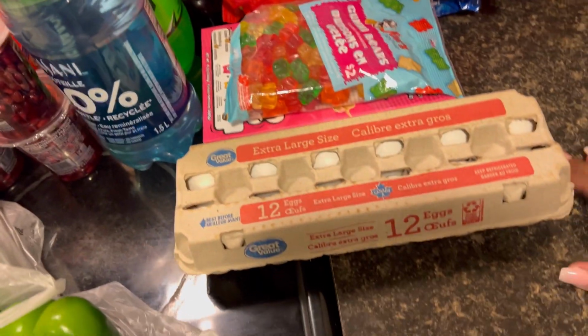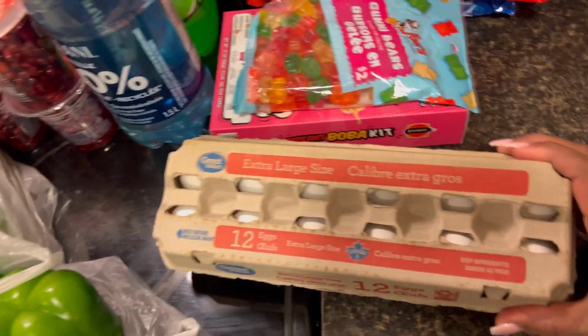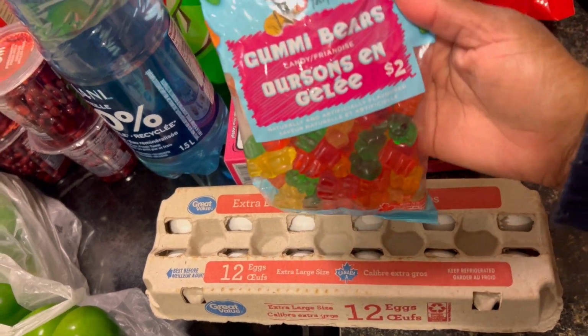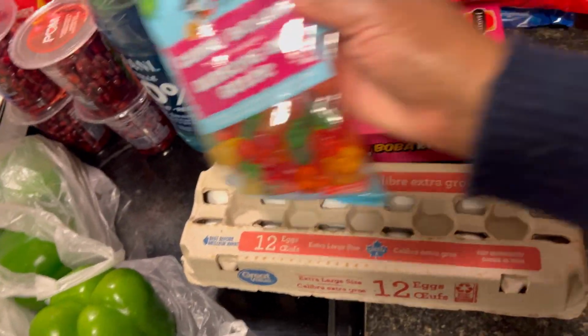Alright guys, so let's continue. So we pick up a tray of eggs, and this is 12 eggs in a tray. A pack of gummy bear. My daughter picked up these gummy bear, they're so delicious.